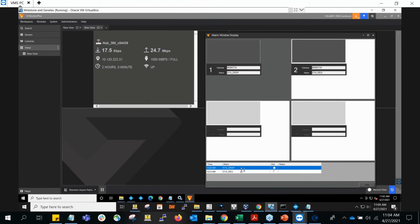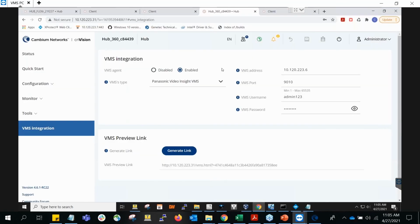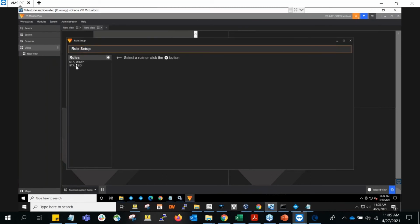Yeah, please go ahead. So you can already see a couple of alarms, station drop and station register. Let me clear those alarms by acknowledging them. So the idea here is with all of these configured, the radio is ready to send events to the Panasonic. But on Panasonic, you also need to do some configuration, like go to administration, servers, rules, and then add the rules. So of course, the question pops up is which rules to add.